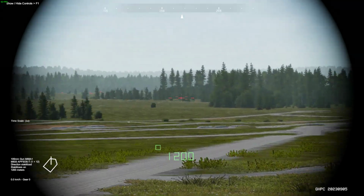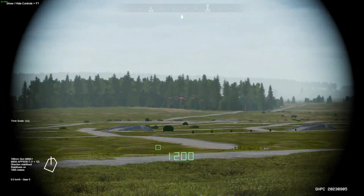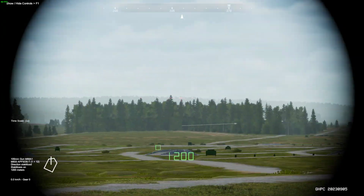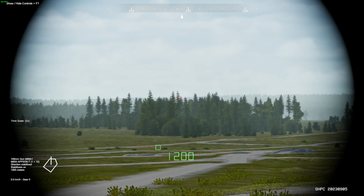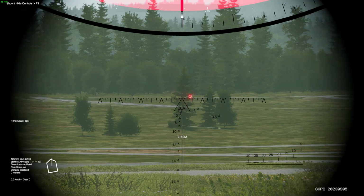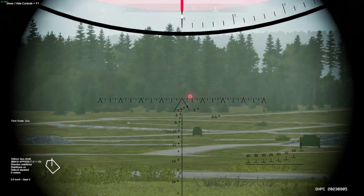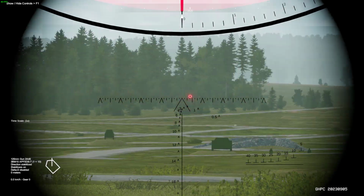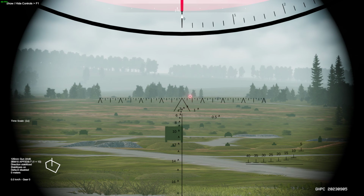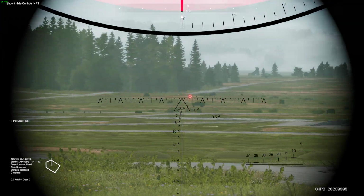Turret traverse. The turret traverse of the M1 trumps the T-72. So I can scan the entire range relatively quickly and change directions. Versus the T-72, it's just not as good. It seems faster just because we're at 8 power magnification for the main gun sight. That's also another thing. The M1 has 3 and 10 power on its daylight. This is just straight 8 power.